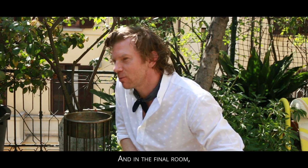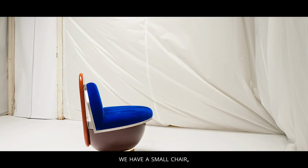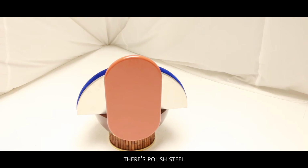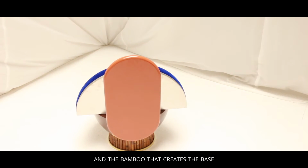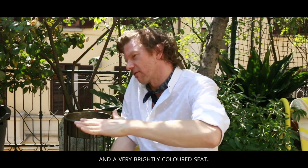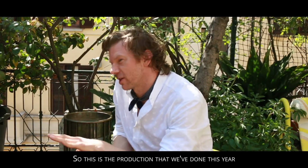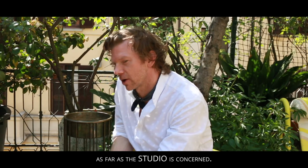And then in the final room we have a small chair, and again this use of the brass that's been gold plated, this polished steel, and the bamboo that creates the base, and then a lacquer, and then a very brightly colored seat. So this is the production that we've done this year as far as the studio is concerned.